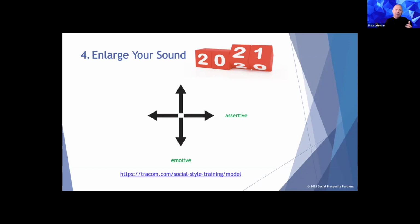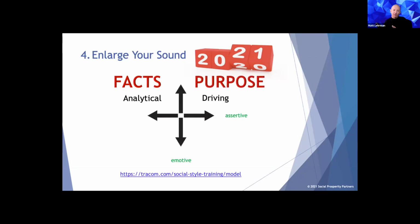And in their quadrant chart, they say that consumers can be gauged on a scale, on a quadrant chart, of how assertive they are and how emotive they are. So if you are low assertive and low emotive, you're an analytical personality. That is, you make decisions based on facts. And if you are more assertive but less emotive, then you're a driving personality, which means it's not just the facts and the statistics that you care about, but you care about the deadlines and what can be accomplished and making things happen.